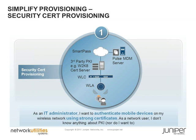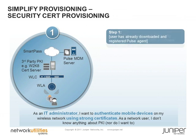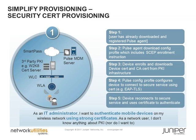Okay, great. So if we move on here and focus in on security cert provisioning. In this example, I'm an IT administrator. I want to authenticate mobile devices on my wireless network using strong certificates. But on the other hand, as a network user, I don't know anything about PKI, nor do I want to. So as I understand it, security cert provisioning is one of the more complex tasks of device provisioning onto a wireless network. That's absolutely correct.